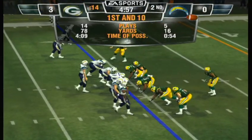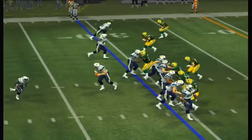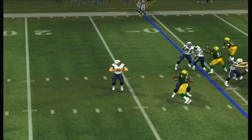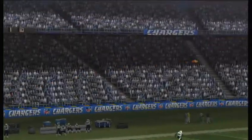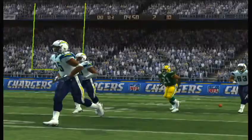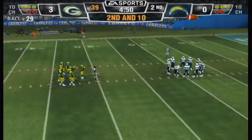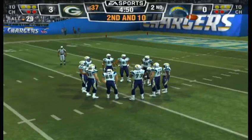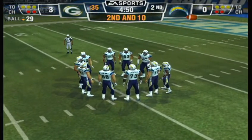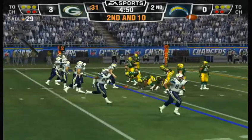First and 10. Single set backfield. Gets it over. Play action. He goes deep this time. Oh, and he dropped it. Jackson was the intended receiver, but they can't complete the pass on the play. Second and 10. Ball on the 29-yard line.